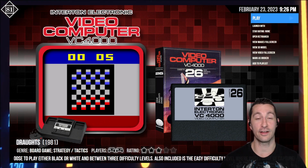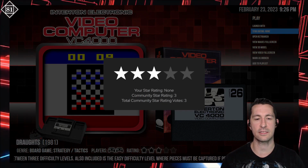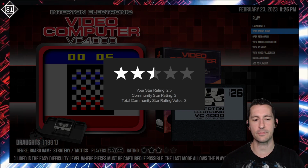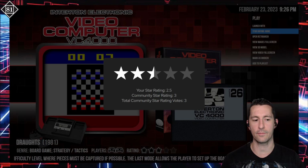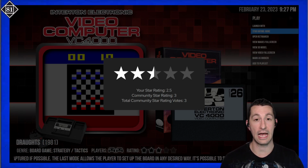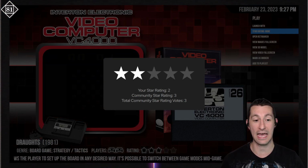So that is Draughts, checkers for the VC 4000. Compared to all the video games we played up to this point, it's decent, but it's a little clunky because the controls aren't using the joystick to move the piece. I had to use the number pad to move the piece. So with that, I'm going to say it's a bad game.